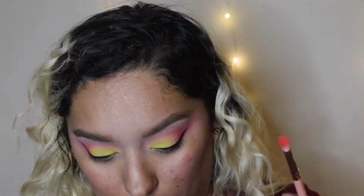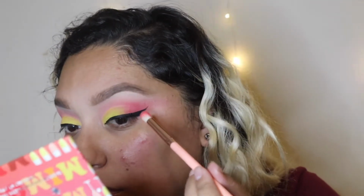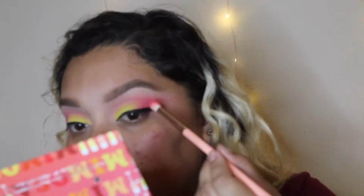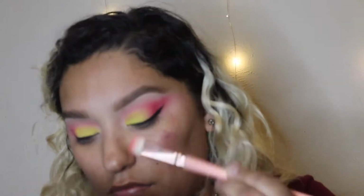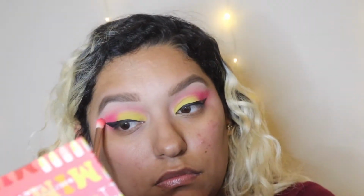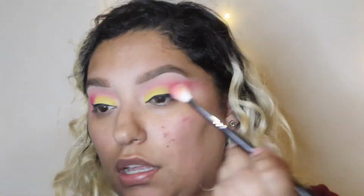I'm actually going to grab that same packing brush, and I want to add a little bit more depth into the eye look. So I'm going to dip into this darker pink, and that is the shade Raspberry. I'm just going to really focus this on the outer V area just to deepen up the look. Then I'm going to use a clean blending brush and just blend everything.